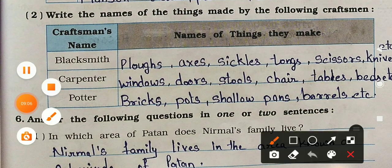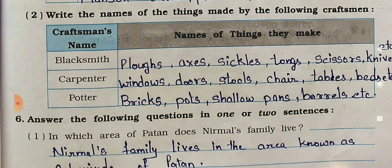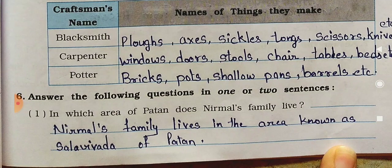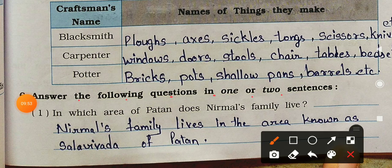Second, write the names of the things made by the following craftsmen. Craftsmen names and the names of the things they make. A blacksmith makes plough, axe, scale, tong, scissor, knife, etc. Then a carpenter makes window, door, stool, chair, table, bed, everything that's made from wood. A potter makes bricks, pot, stone, pan, and barley. These are the things a potter makes. After this, next, sixth question. Short question answer. Answer the following question in one or two sentences.